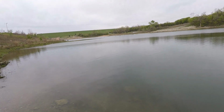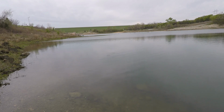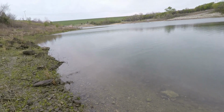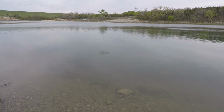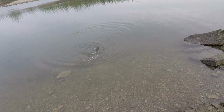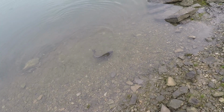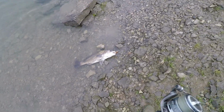All right, guys, on the Flat A, we're hooked up. Feels like a good fish. Are you kidding me? I'm always catching these drum. All right, no complaint. Come here, buddy. That's a good drum right there. That's definitely my PB drum. All right, let's get him unhooked.